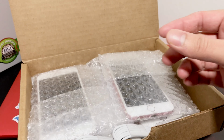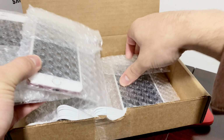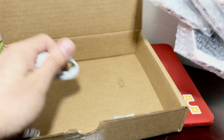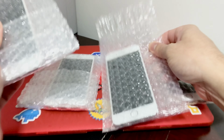Here's the shipping label. Put that aside. So let's see what we have in the box. So here's the 2, and then the other 2. So 4 total phones. And then put this aside, and you can see in this box, there's just a charging cable as well. So let's go ahead and open these up to take a look at them.